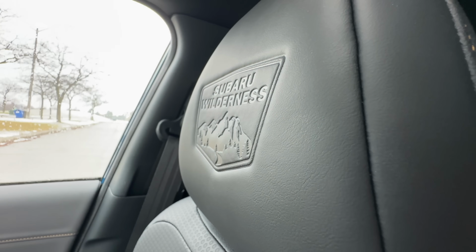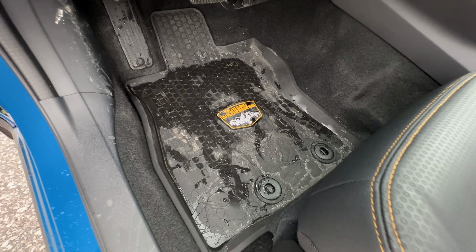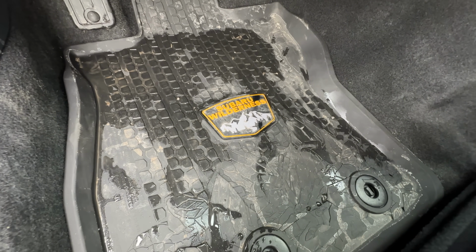Speaking of rock hard, look at these floor mats. They've got like rocks and mountains on them, but you know what's even better than that? More coverage with a set of TuxMat.